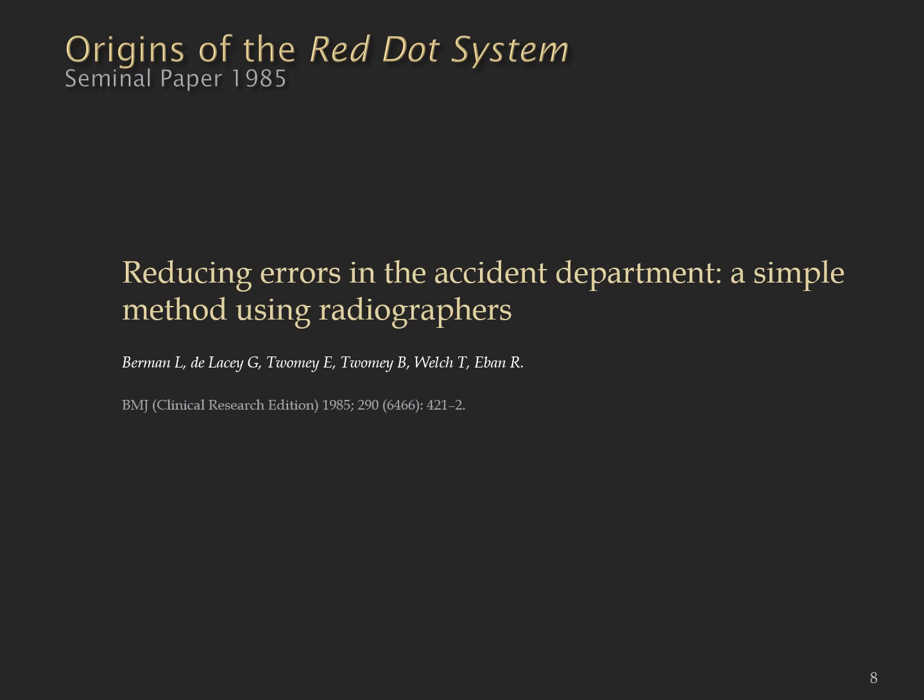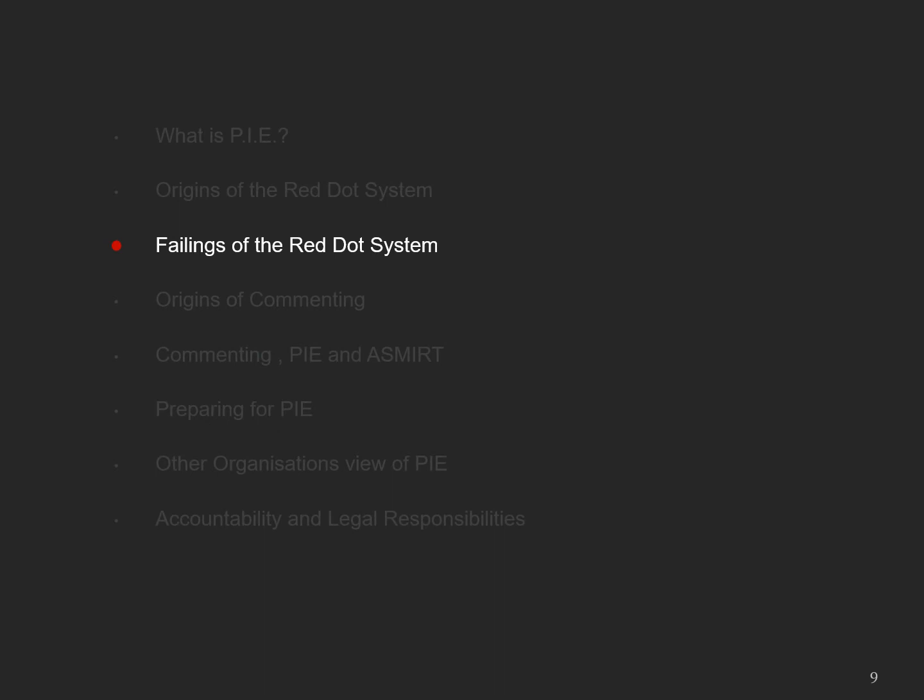The trial results were published in the prestigious BMJ, the British Medical Journal, and this process was adopted more widely across the United Kingdom. Despite all of its promise to improve patient care in the emergency department, the red dot system had its shortcomings, and I will discuss these next.